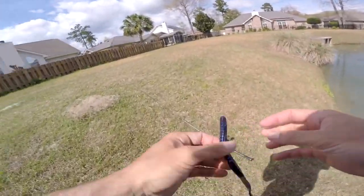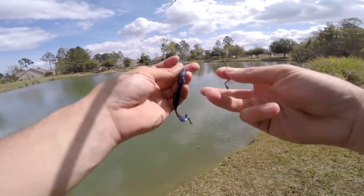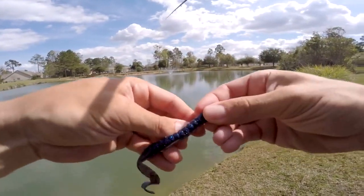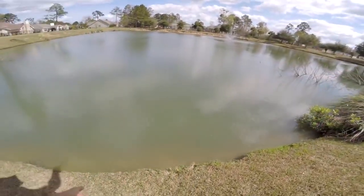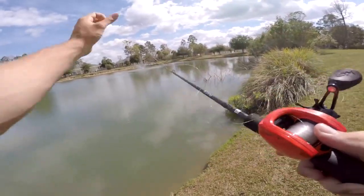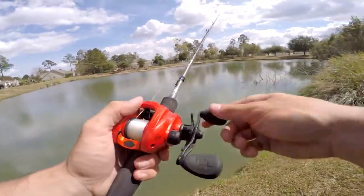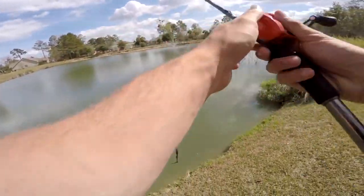That worm is so destroyed. I think we're going to try to rig this thing. Look at it, it's like broke down the middle. I don't know how this is going to work, but we're going to try. It doesn't look as sexy as it normally would, but it'll work. This is perfect, throwing these trees. Can't believe there's not more. Has to be. So convinced.